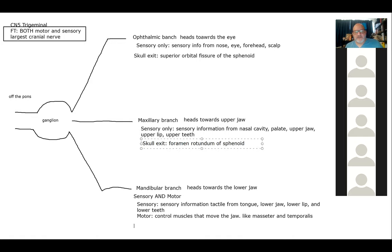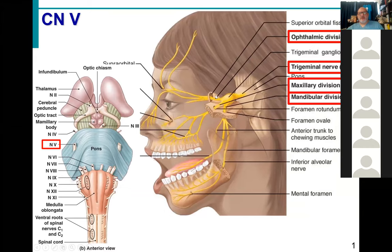And here, the skull exit is the foramen ovale of the sphenoid. And if we cheat and go back to our previous picture, lo and behold, here's our sphenoid, and here you see those three openings.